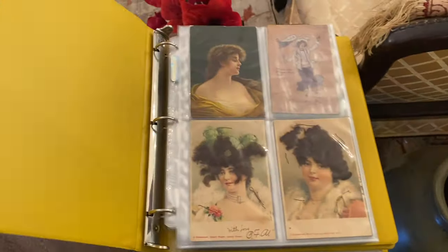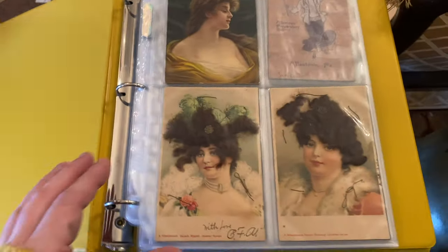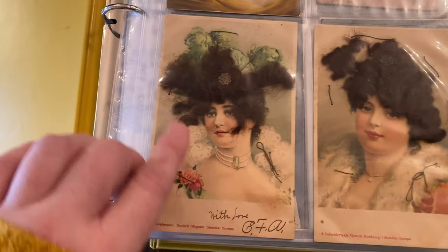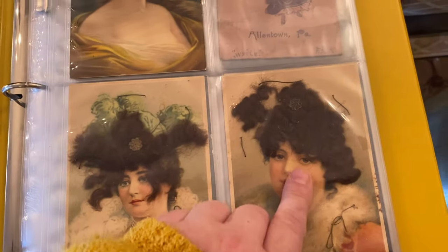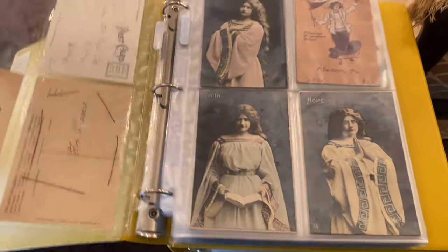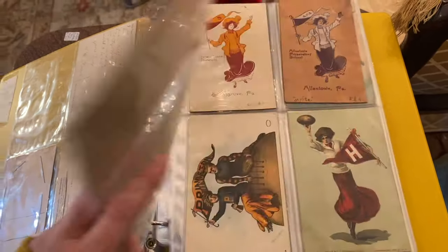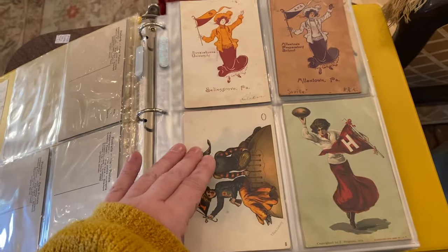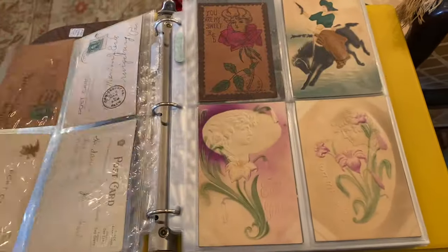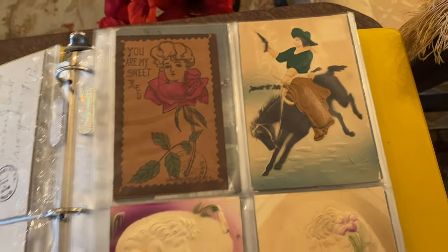Now, these were absolute treasure troves. They were $300 per album, so I did end up passing, but the caliber of postcards in here was fantastic. Look at the mohair postcards. Look at these beautiful fairy tale women. This was amazing. It was worth every penny, but it just wasn't the type of money I was going to spend today.